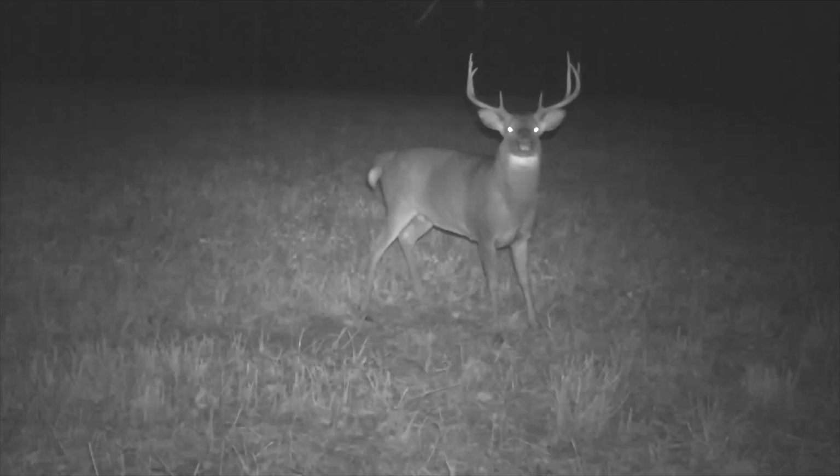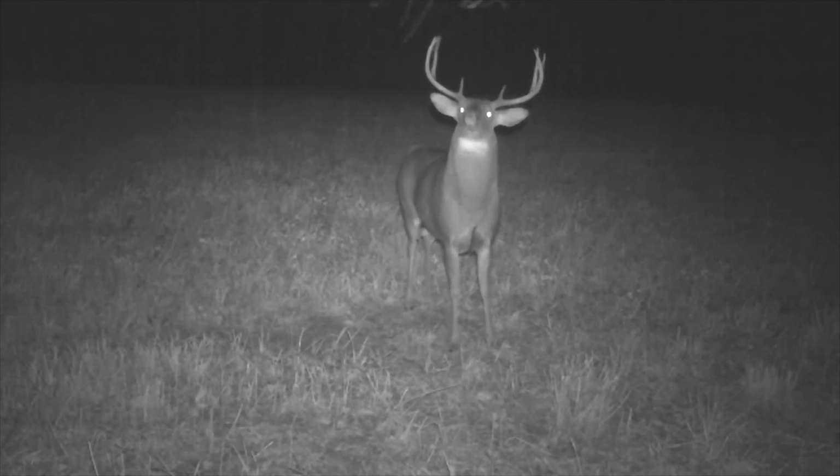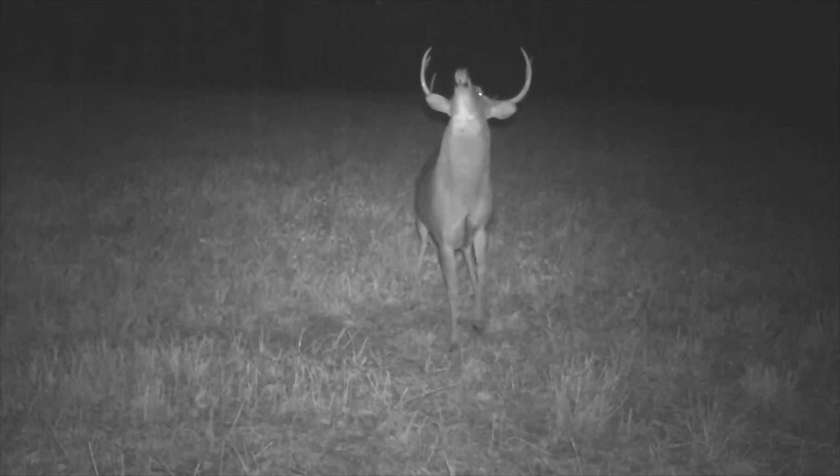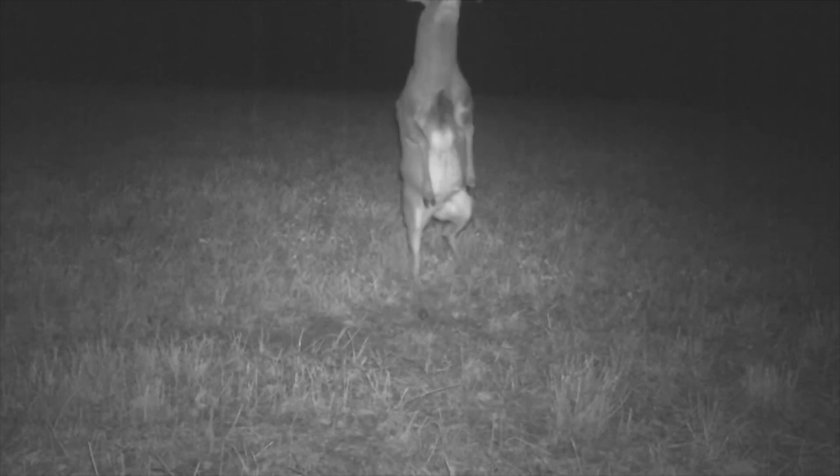He came out of that thick bottom, was cutting across the mouth of this ravine and was cutting into this other thick stuff here behind me. Just looking for does. But that was the buck I was just talking about too. It's a big, wide 8-point. It's got little crab claws out at the end of his main beams, just an 8-point. But just a giant bodied deer.